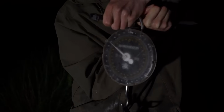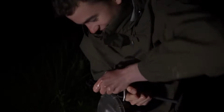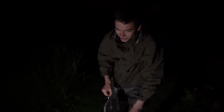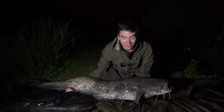Whoa! What does that say? That's saying just over 50 pounds. 50? What, and a few ounces? 50 and a few ounces. Oh my god, no way. Well, that's definitely beating my personal best. Holy macaroni. Well, there you go. That's a 50 pound catfish.